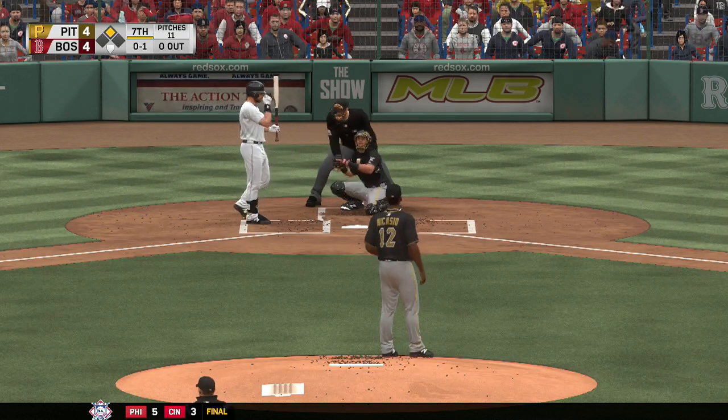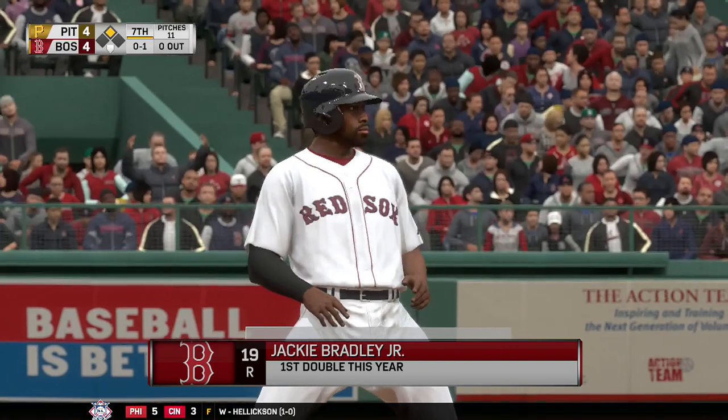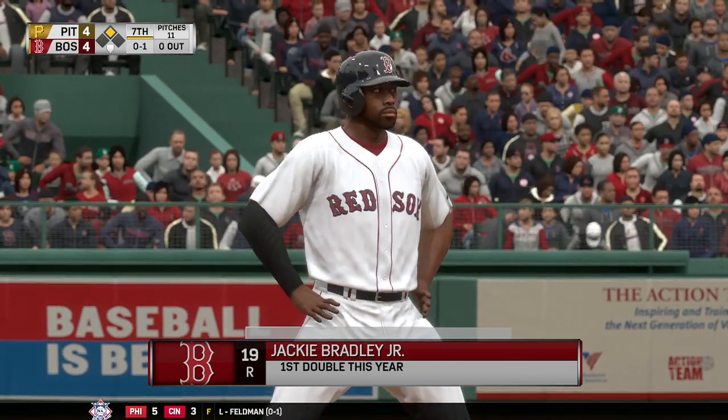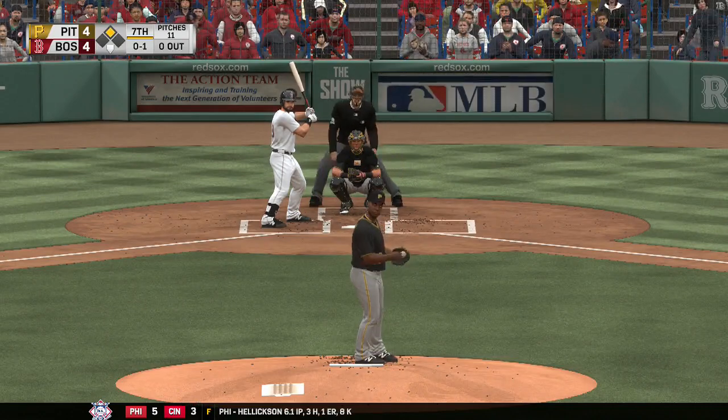First pitch is a slider called for a strike. Well, we'll give you a look there at the graphic. That's his first double of the year here on the Young campaign. Go-ahead runs in scoring position here with nobody out.